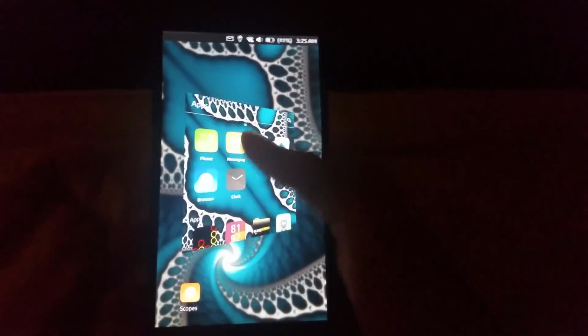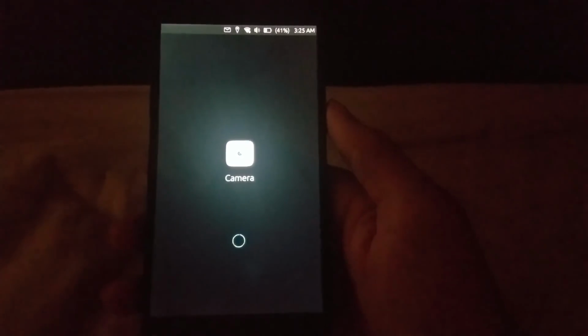So camera seems to work okay. So let's snap a picture here. And so that snaps. But oh, it crashed on me. So when I switch to camera, it kind of crashes here. But I can restart this app. So again, as you can see, it's pretty buggy still.